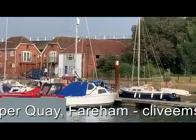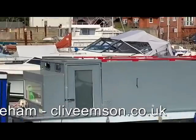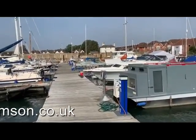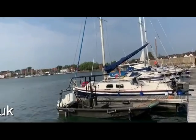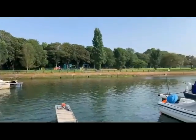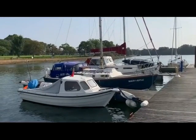We've got the freehold element being the former sail loft way in the distance there, and this really is a fantastic opportunity for somebody to come in and really maximise the scope and return from this interesting and unusual property in what is a stunning location. So this is Quay Marina at Fareham. It's available in the next Hampshire online land and property auction. Don't miss out on this terrific opportunity.